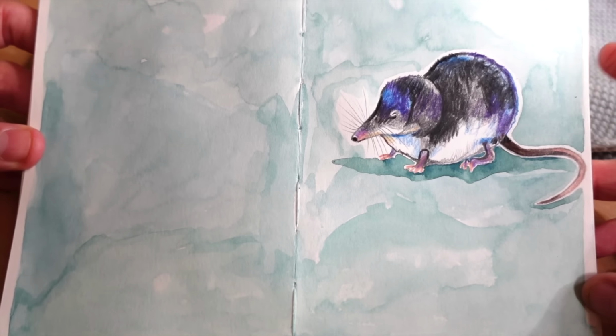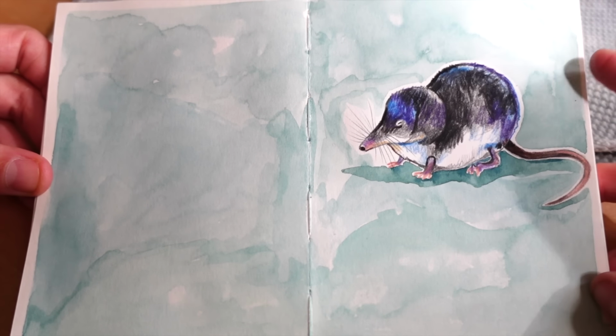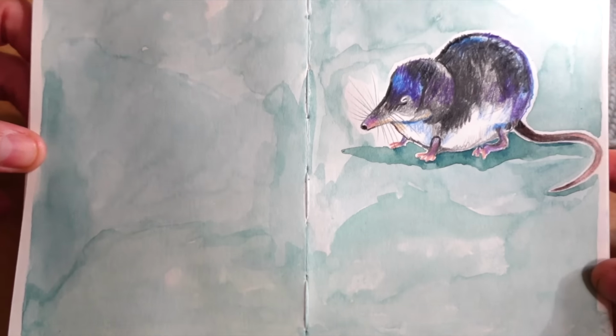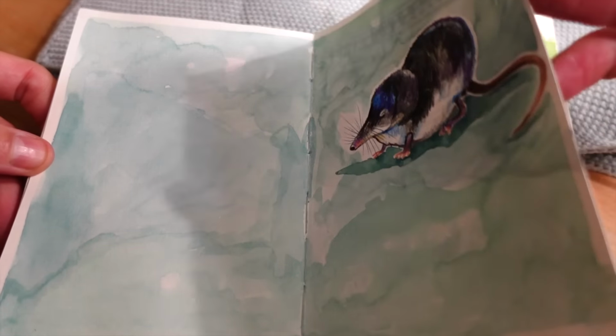When we were walking on the coastal path, I saw a dead shrew, and I think it was a water shrew. It was right by a stream, and it had a little white tummy, but it was dead. I love shrews. I don't really think that this drawing does shrews justice. They're way cuter than this. I need to paint more shrews in this book.